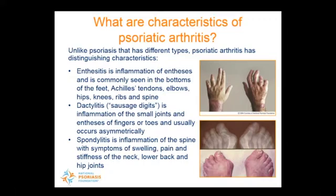So the first unique characteristic is called enthesitis, which is inflammation of the tendons. And these are the areas that connect bone together, so at the joints and such. And enthesitis is commonly seen in the bottoms of the feet and the Achilles heel or the Achilles tendon. But enthesitis can also affect other areas of the body as well.